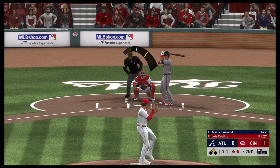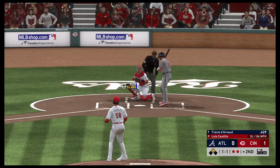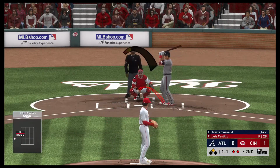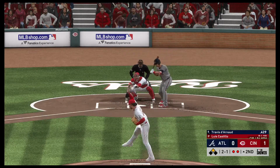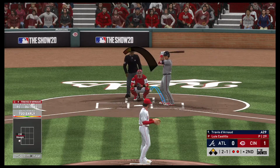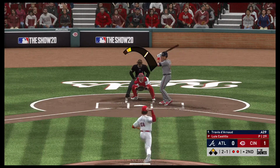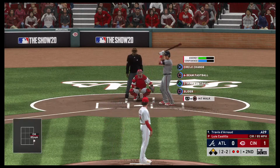Strike 1 to start the at-bat. Good hard slider there, but it runs away. It's a ball and a strike. And did he go around? No, he did not. Ball 2. Runner in scoring position at second with 2 down. Travis d'Arnaud with an even 2-2 count now.